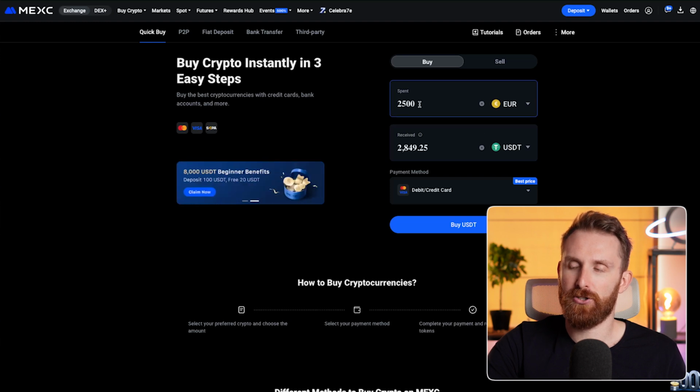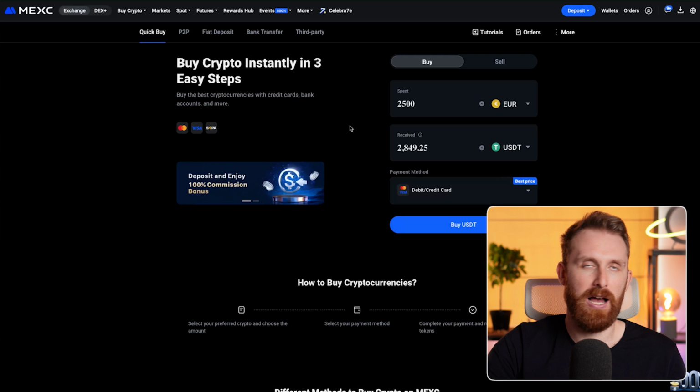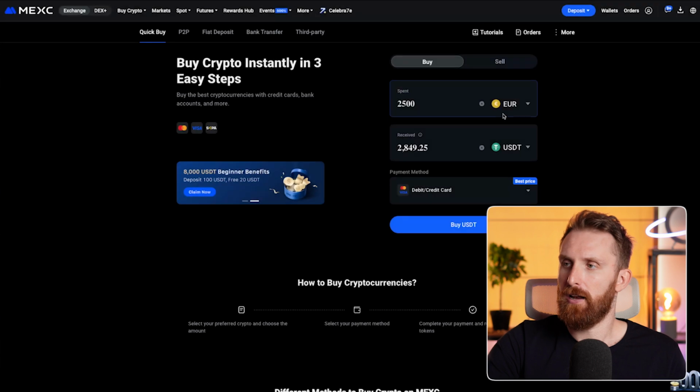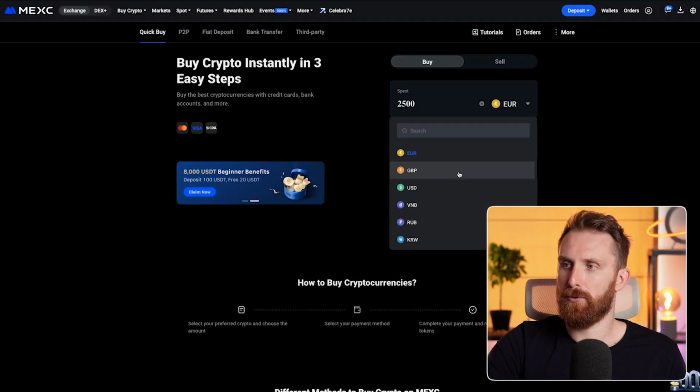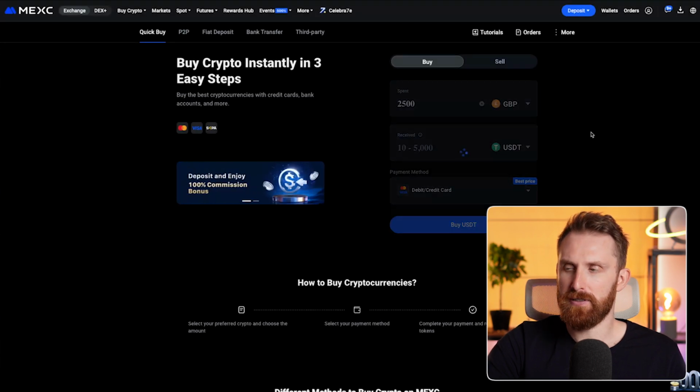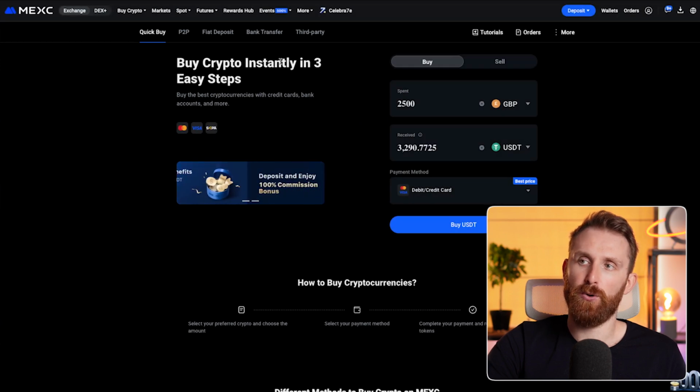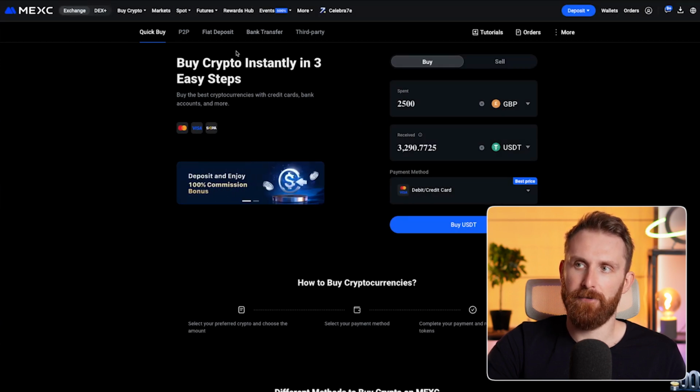You can select how much you want to deposit, what tokens you want to buy. For example, USDT, I would recommend you doing USDT at first. And under that, you can see all the different options for this currency. And if you select a different currency, for example, Great British Pounds, you will see we'll have different options for the payment. You can use debit cards. You can also use bank transfers, fiat deposit, and also P2P options.